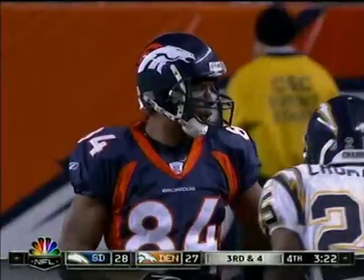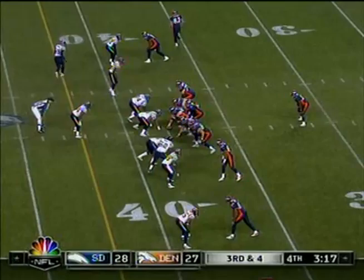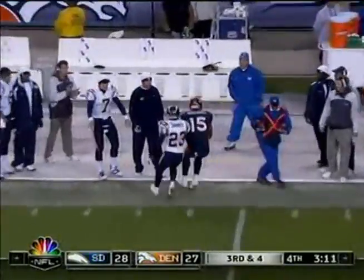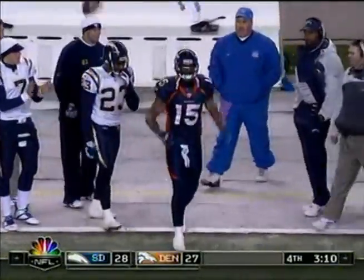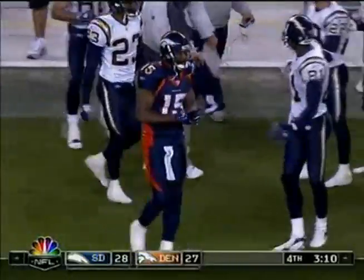Third and a big manageable 4. Big play here at the 38-yard line. From the 38, Plummer retreats. To the outside he goes. And Marshall is there. Can he one-hand it? No. Quentin Jammer with the coverage on the play.